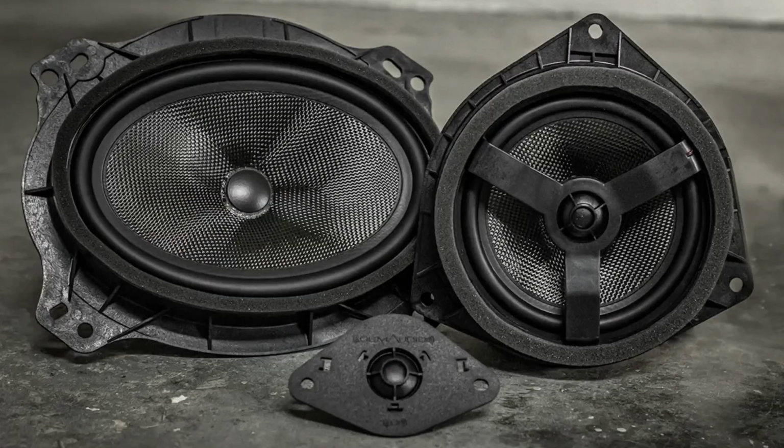So the first mod I did to try to help out with the audio is get the Subaru tweeters, and those helped a bunch. They made it sound a lot better, but they also made the front of the truck even louder, which made the rear speakers seem even quieter. So it was just more of an imbalance, and I really liked the sound of those tweeters, but I definitely knew that I needed a full sound system upgrade. So I went ahead and did the OEM Audio Plus system.